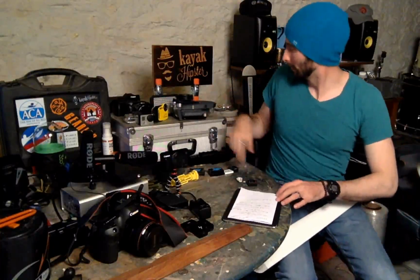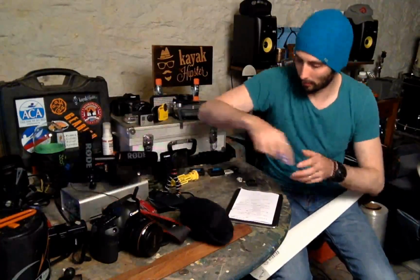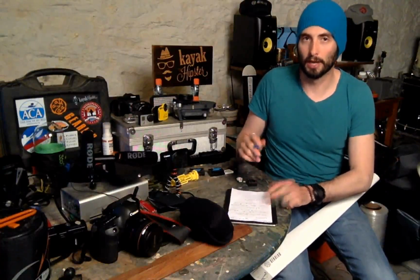High Voltage Climber, what angle do you set your paddle and why? That's an excellent question. Let me write that down and we will come back to it. What angle? So I'm guessing you're talking about feathering, correct? Not high angle versus low angle paddler.